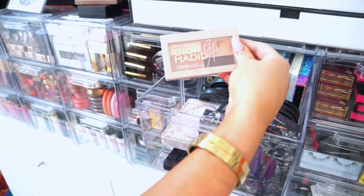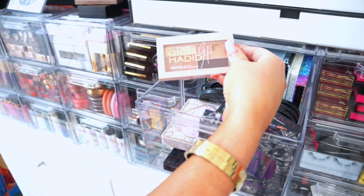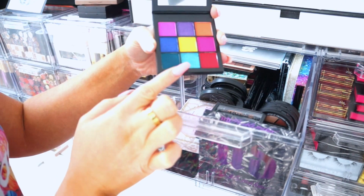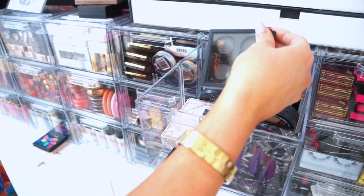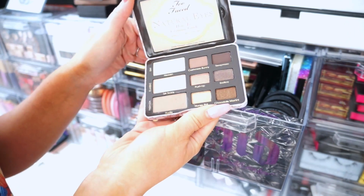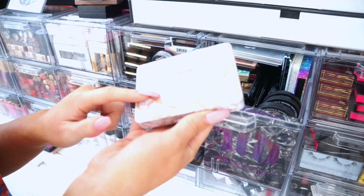We have the little Maybelline Gigi Hadid. Again, I believe these were limited edition, so I'm gonna donate this one. Then I have this little Huda Beauty bright color palette. Not sure that I'm honestly ever gonna use this, so this one's gonna be donated. Then I have a little empty Anastasia quad, gonna keep this. Then I have the original Too Faced Natural Eyes palette, so they reformulated or they redid the packaging, so I have the newer packaging, so I'm gonna get rid of this guy, and I'm gonna donate it.